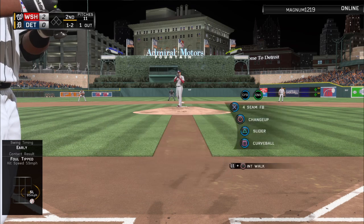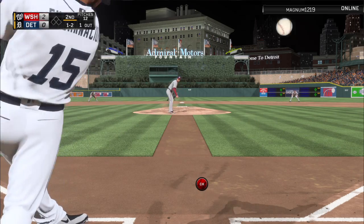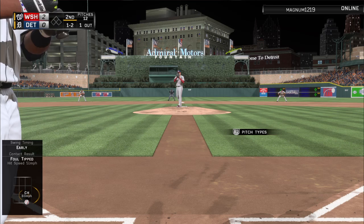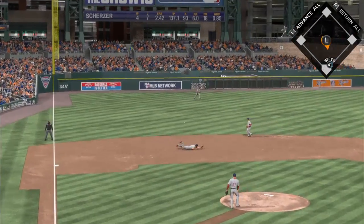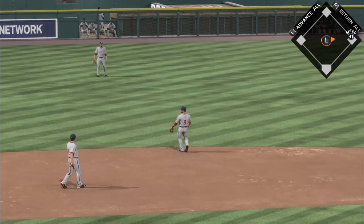Foul right at the plate. The count moves now to 1-2. Fought off at the plate, and we'll do it again. Hard hit toward the hole, and that'll just sneak past his outstretched arm, a base hit.